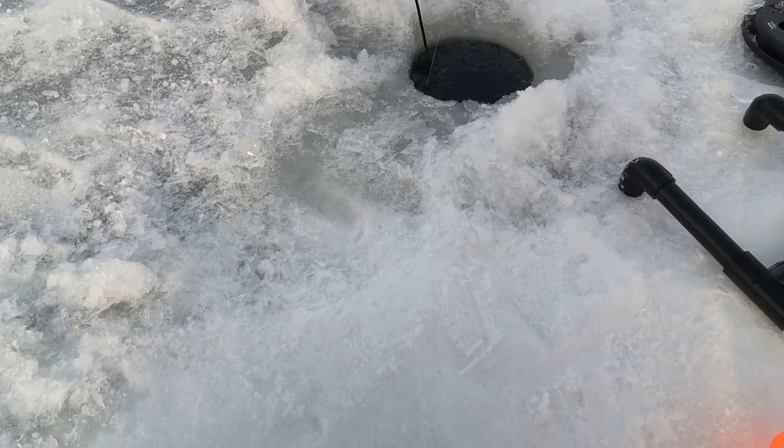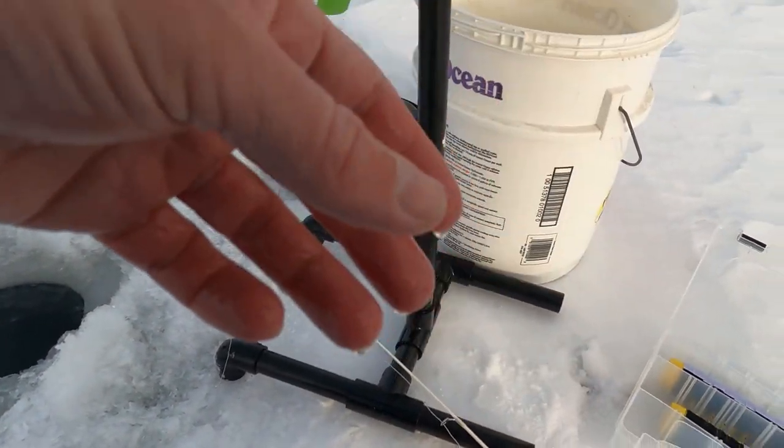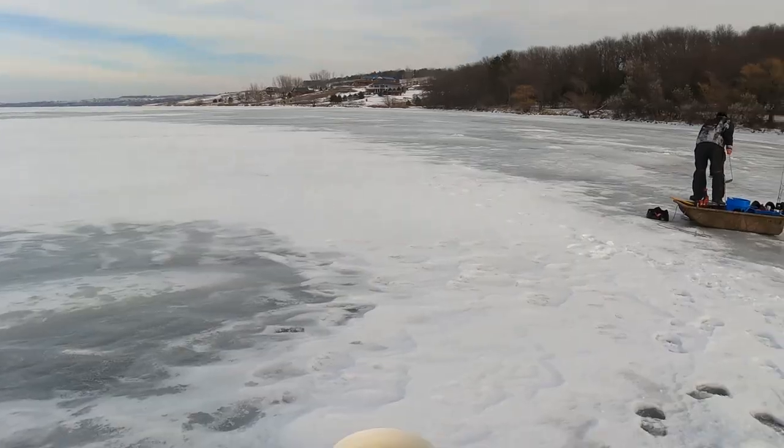I don't know what it is. Look at that. Just see what they look like, Matt. Yeah. He's not terrible size. We'll go for a little bit bigger though.